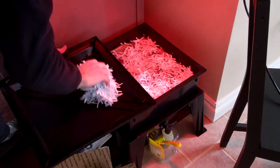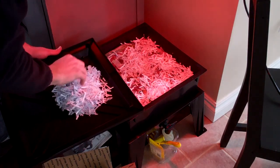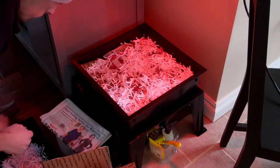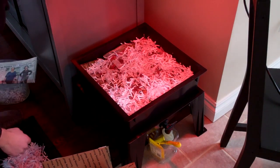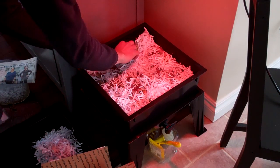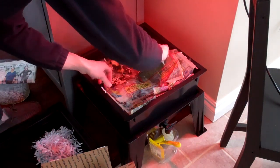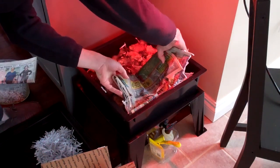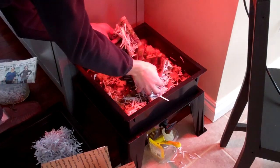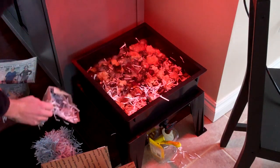That'll eventually be just to keep fruit flies and all sorts of random stuff like that down. And then under that, I've got some wet newspaper. I'm gonna peel that back. I thought I was supposed to get these worms a few days ago, but with the weather, I think they probably just delayed shipping.